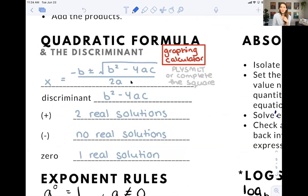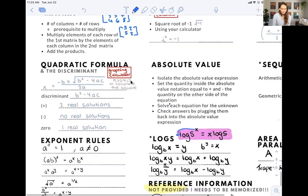So if b squared minus 4ac is positive, you get 2 real solutions. If it is negative, you get no real solutions. And if it is 0, you get 1 real solution. A question is really unlikely to ask you, hey, what is the discriminant? That would just not be true to ACT form, but a question may ask you, for what numbers do you get 2 real solutions or 1 real solution? And that would be code for, hey, you need to use the discriminant.